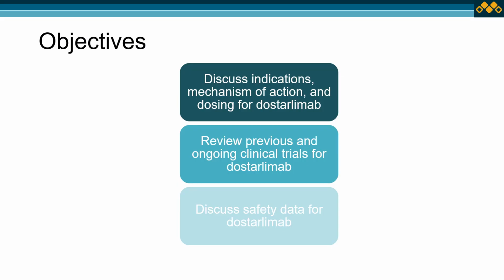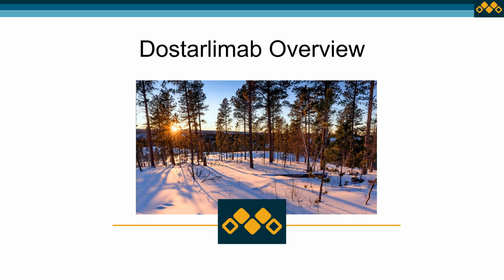My objectives for this presentation are to talk about the indications, mechanism, and dosing for Dostarlimab, and then look at both published clinical trials as well as those that are ongoing, and then finish by talking about safety data related to Dostarlimab. So first off, I want to give an overview of Dostarlimab.